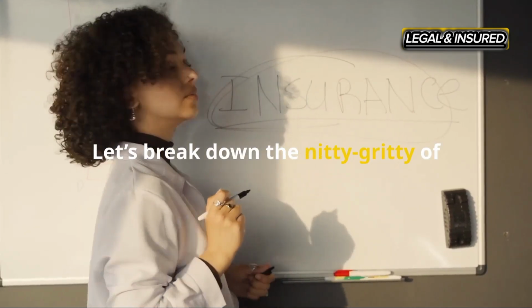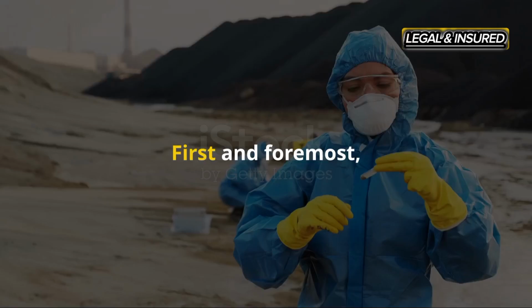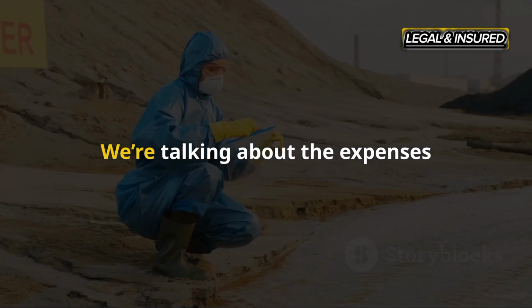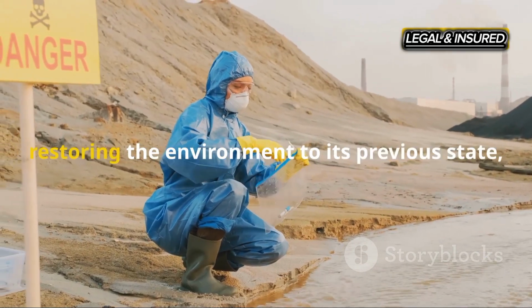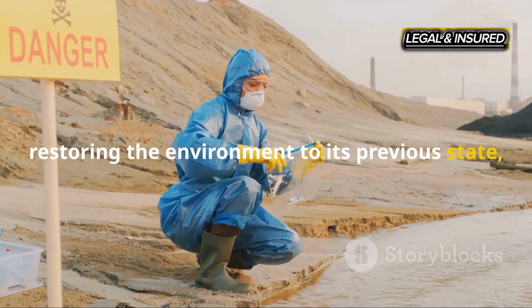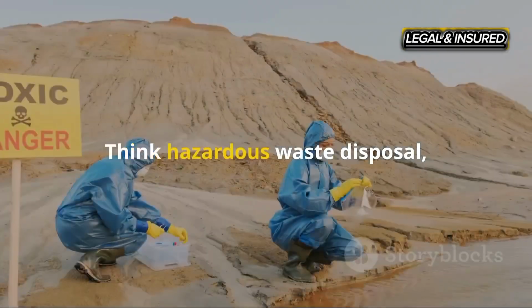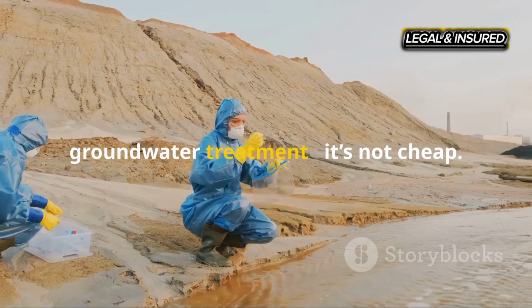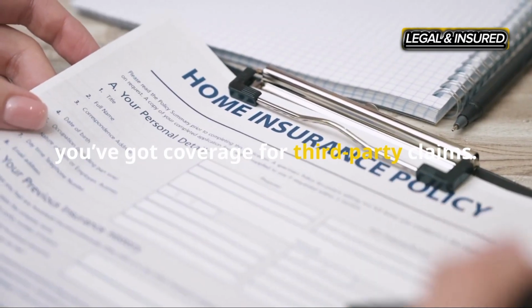Let's break down the nitty-gritty of what environmental liability insurance typically covers. First and foremost, you've got your cleanup costs. This is a big one. We're talking about the expenses associated with removing pollutants, restoring the environment to its previous state, and meeting all those stringent regulatory requirements. Think hazardous waste disposal, soil remediation, groundwater treatment. It's not cheap.